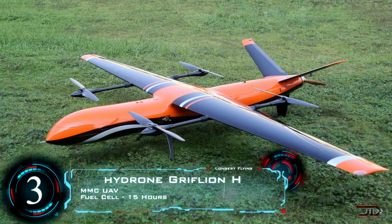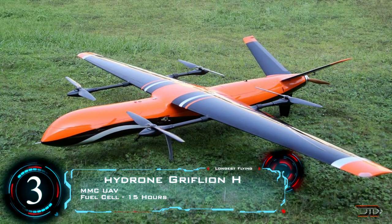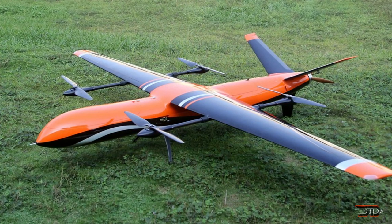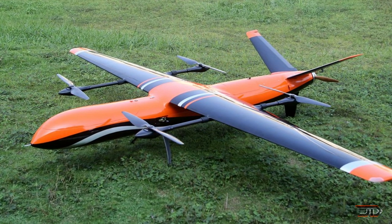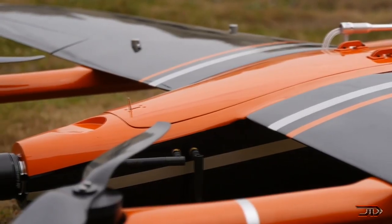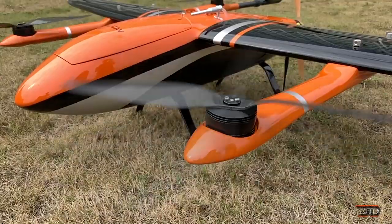Now, this drone obviously uses a set of wings and one additional rotor in the back, so it's a VTOL aircraft with plane gliding abilities. Ultimately, this means that it's a Hydrone, and it can fly for around 15 hours, which is pretty incredible. It's a bit like the 800W in the fact that you need a source of hydrogen, so it might not be the most practical thing out there for conventional use.